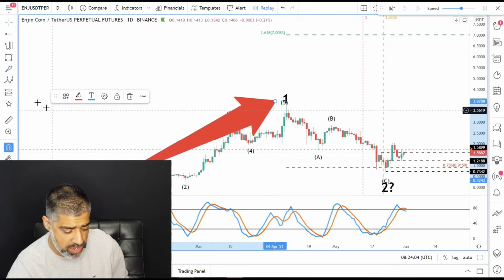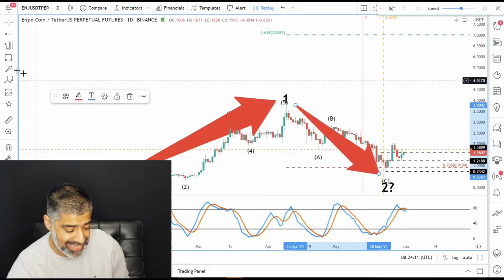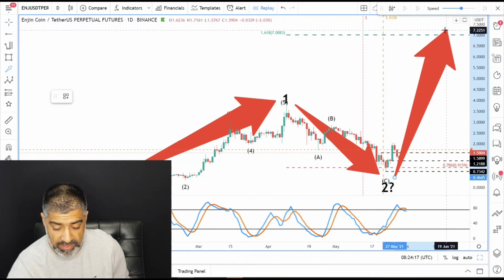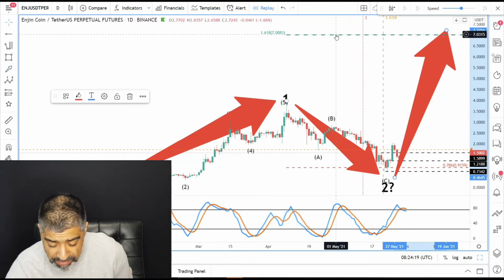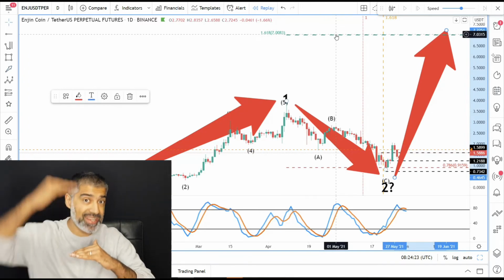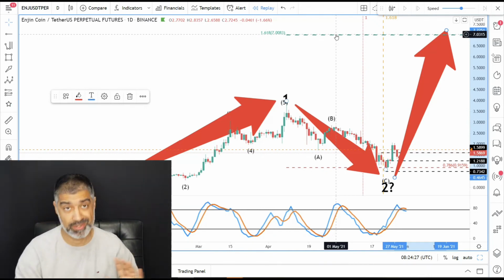So we've got this wave 1. We've got this wave 2. And what tends to follow, if it unfolds, and this is what I'm anticipating, is a wave 3. And what's this minimum wave 3 zone? The most typical is 1.618 price extension of a wave 1. What does that mean in English? It means $7. It means $7.